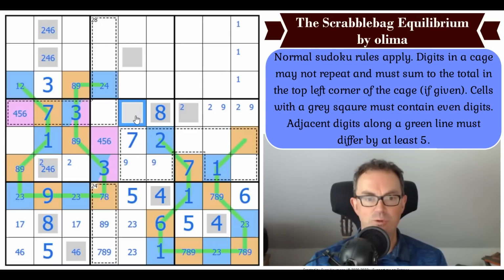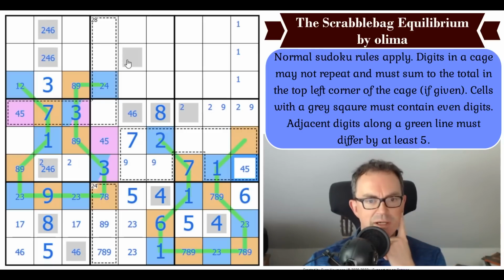This digit is a 4 or a 6 now only, because it sees a 2-8 pair. So it looks like we've got the bones of something going on, but not quite. Oh, and this digit has to make an appearance in box 6, and it has to be there, which means it's not a 6, look. So we can take 6 out of those. We get this down to being 4 or 5. It feels like it's nearly important, doesn't it? It hasn't quite resolved everything.